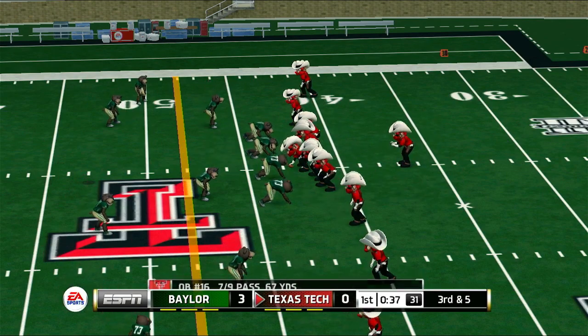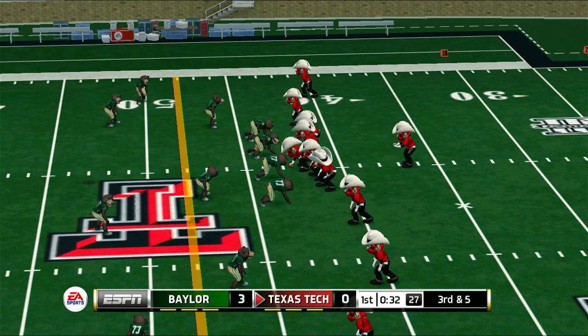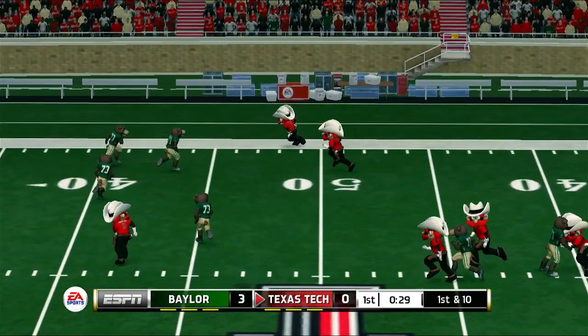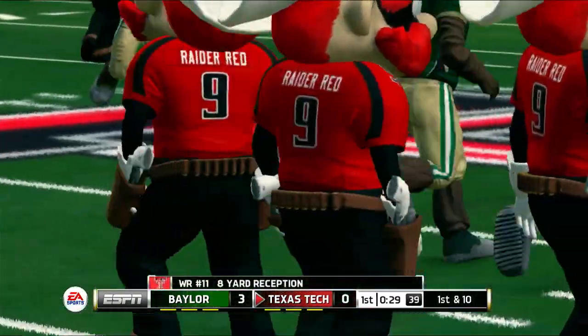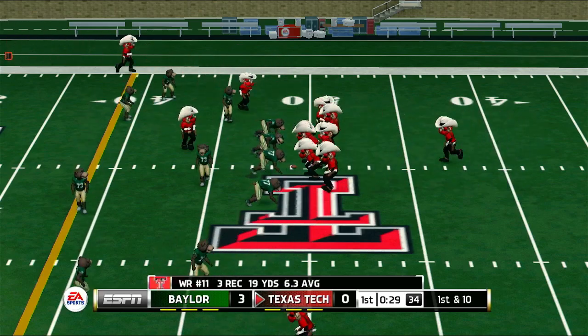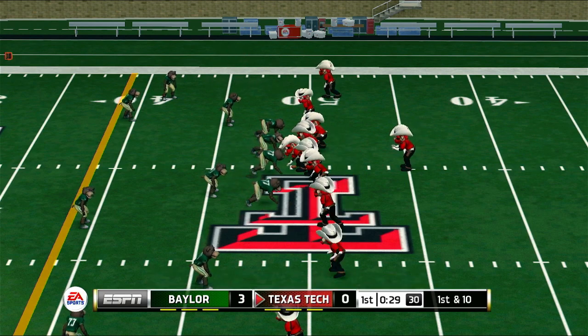Defense goes with the extra defensive backs as the offense comes up five wide. Got it. Complete. He's out of bounds. That's a great job by both the quarterback and the receiver. The quarterback made a great read and throw, and the receiver split the zone coverage with a beautiful post route. Well done.